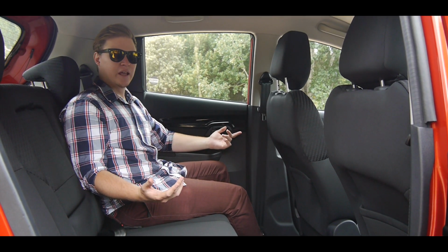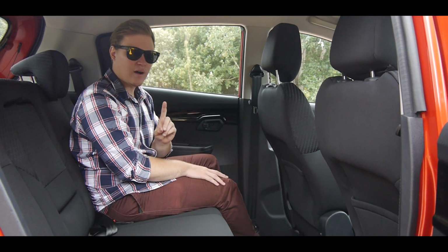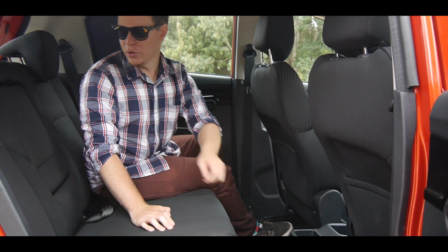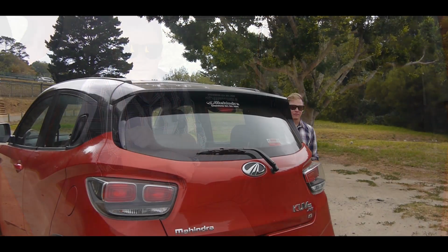Stepping into the back of the Mahindra, you'll find that there's actually quite a lot of legroom and headroom, but you'll also find that there's quite a lot of stowage space in the car behind these seats and on the floor over here if you need it. But also, if you open this armrest, you'll find that there's 2 cup holders.